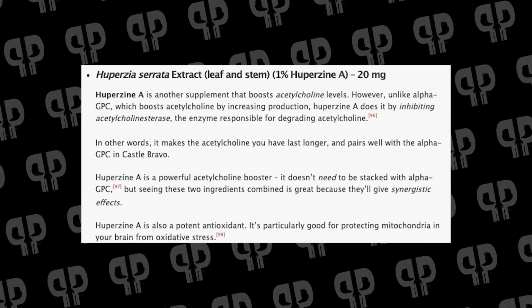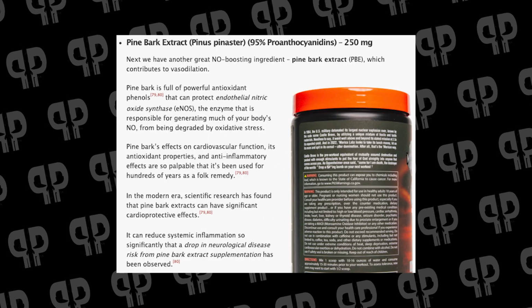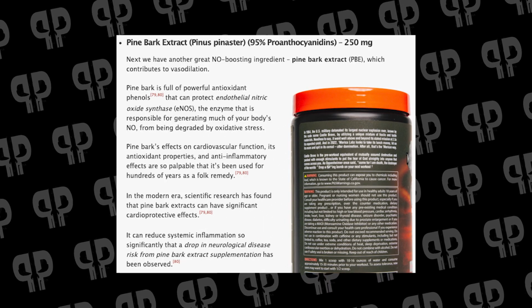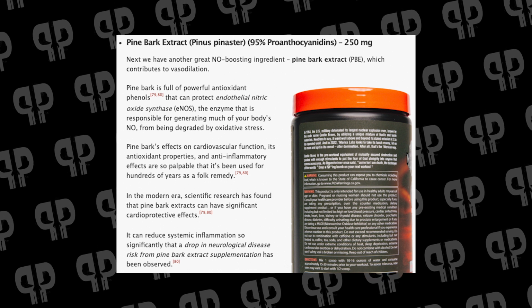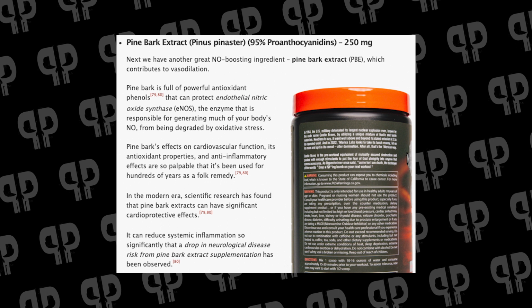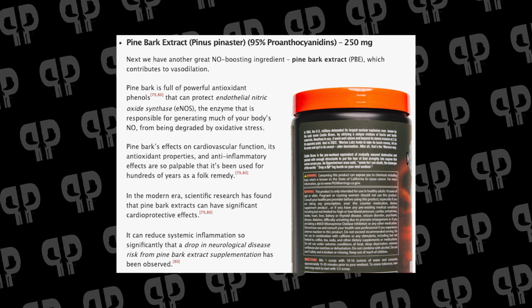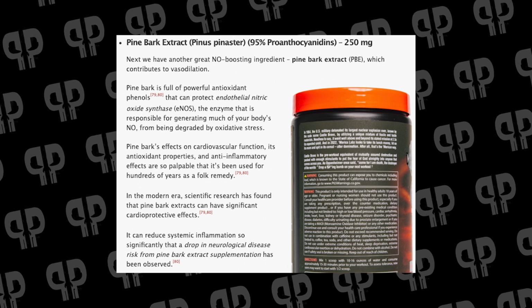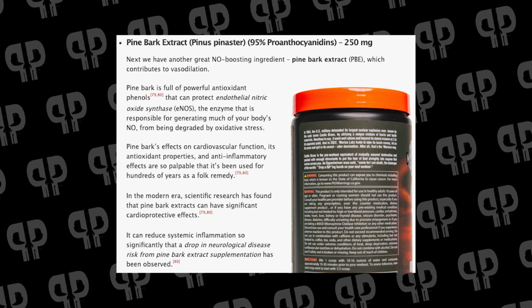Then we have 7 grams of citrulline, which wasn't enough apparently, because we have a pine bark extract of 250 milligrams, which is a little bit more of a greater dose too. Usually we see it at around 200. So this is actually more pumpy, and that's probably why they don't have a pump supplement stacked along with this. This is a very pumpy, high energy, fully loaded product, really. Castle Bravo, it's a mega yield pre-workout. After that, then the caffeine citrate, talked about that.